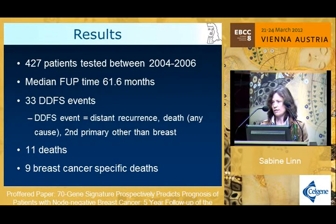427 patients were tested between 2004 and 2006. The median follow-up time was 61.6 months. There were 33 distant disease-free survival events, and a distant disease-free survival event was defined as a distant recurrence, death from any cause, or a second primary other than breast. There were 11 deaths, of which 9 were breast cancer specific.